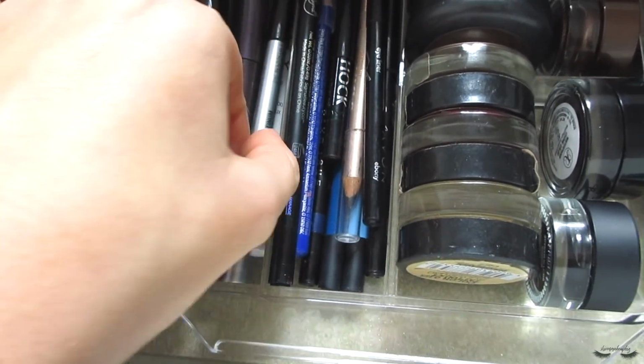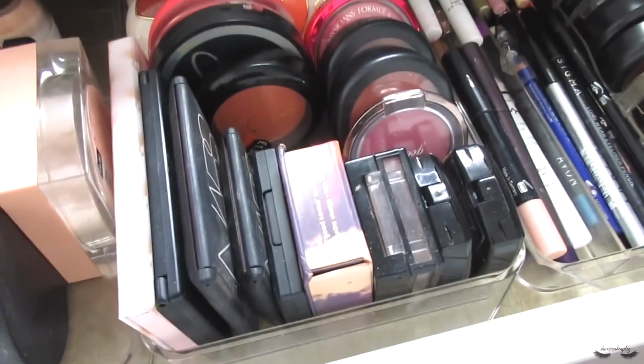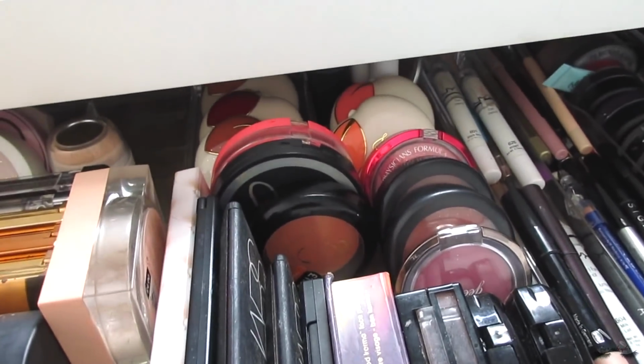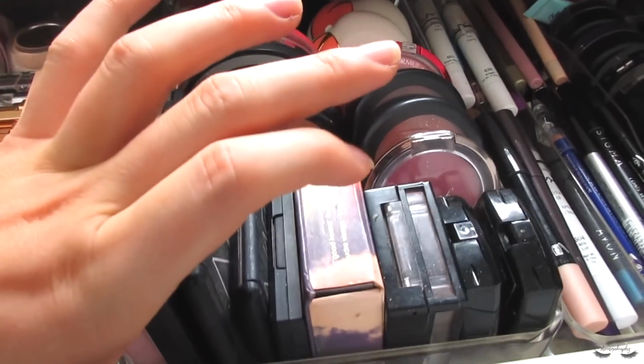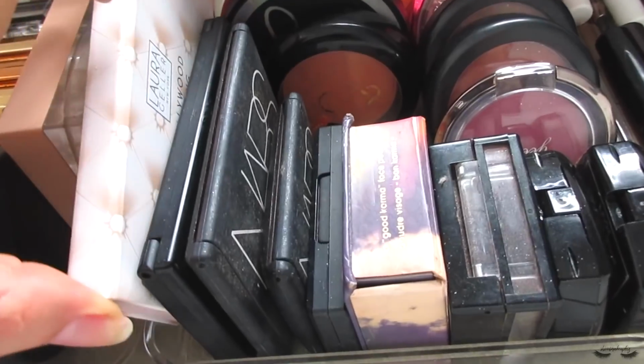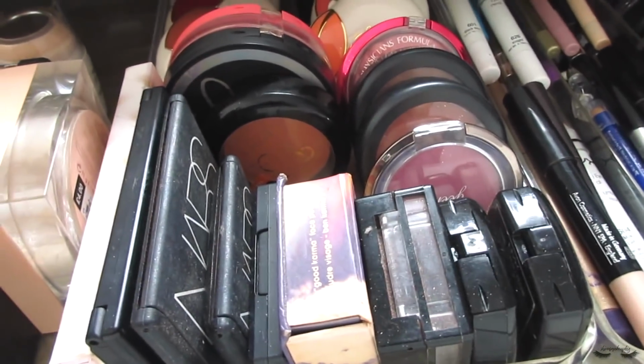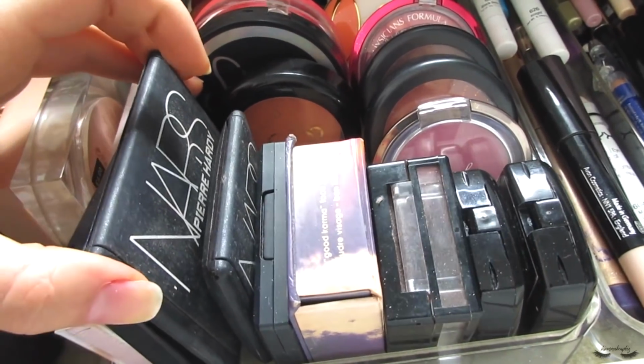And then here I have more like blacks and bronzes, that kind of thing, but I know this will get messy very easily. Then in this section right here, this is my blush compartment, one of these little trays that you get. So I have a Laura Geller blush trio I got recently. It's really nice. And then we have a couple NARS blushes.